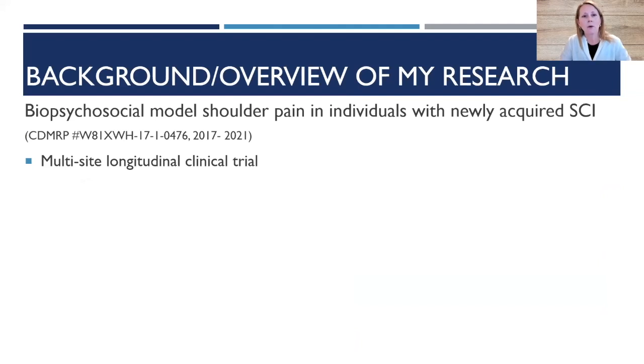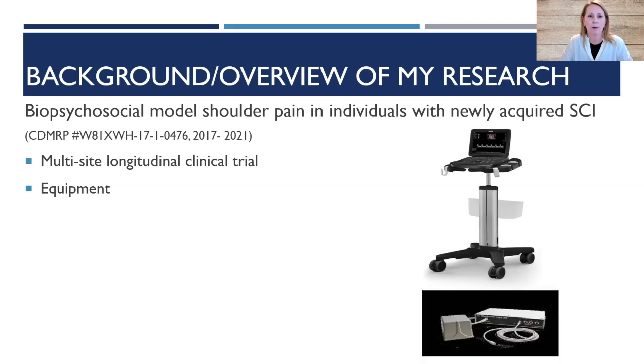So in going into my first large funded project, it was a multi-site longitudinal clinical trial. There were some things that I learned there. My lab now was going to look different because I was collecting data on site as well as off site. So my equipment, I had to get additional equipment. And based on the funding, we had to get this portable equipment.